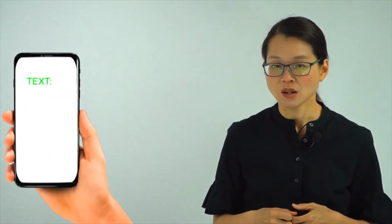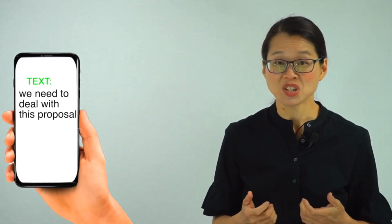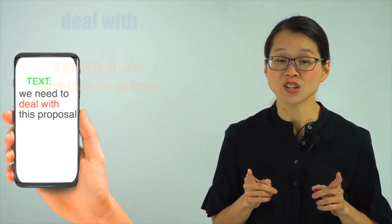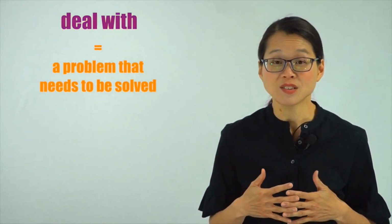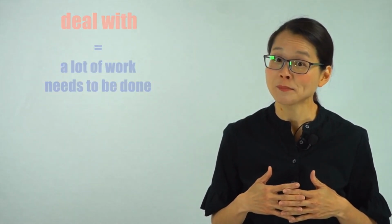A colleague writes you a text. We need to deal with this proposal. We can understand that the presentation needs some work, yet the meaning of deal with also suggests that the presentation is a problem that needs to be solved. Deal with has a connotation that means a lot of work is needed, so you better be prepared.